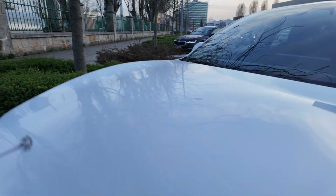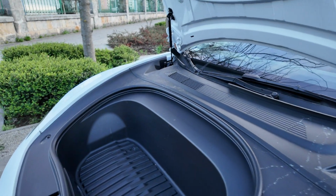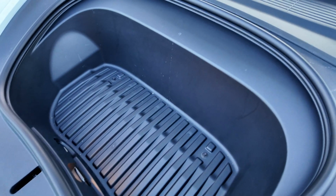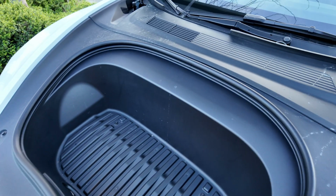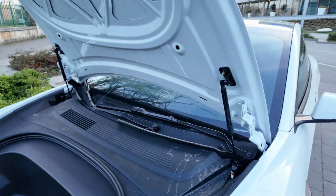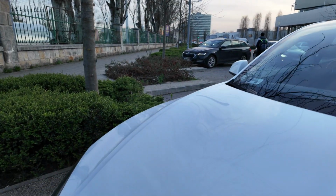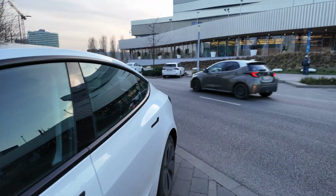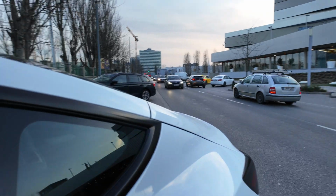Let's see what we got here. Yeah, maybe a backpack. Small suitcase. Not much more. But again, this is not what that car is about, so. Cool. Let's see what it's like in the back before this person hits me. Oh, dude, yes.